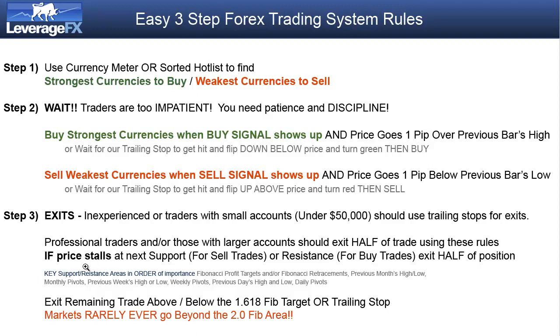Here are the key support resistance areas and areas that I find most important on top, and then as you read this, they get less and less important. So once you exit the first half, let's say at the Fibonacci profit target, you would use a trailing stop to exit the other half.